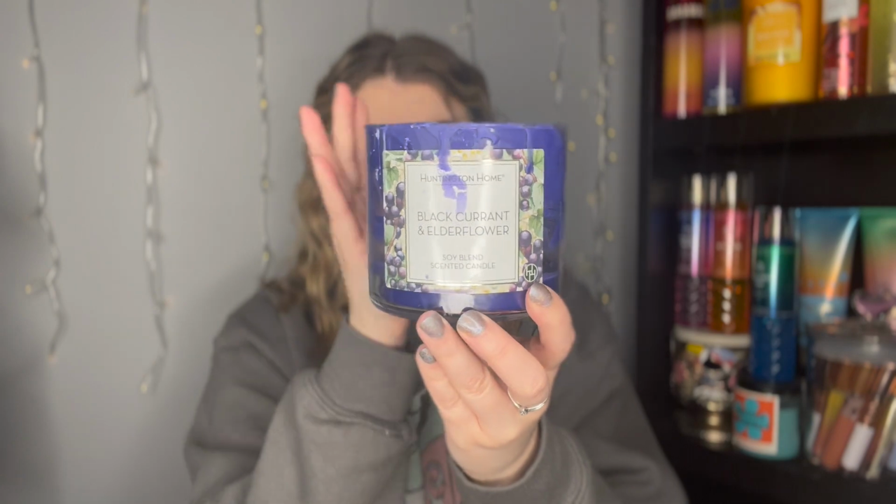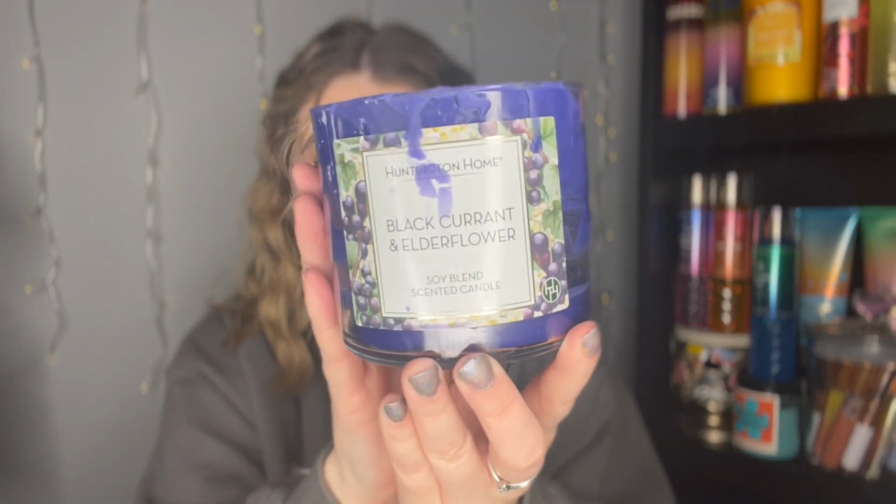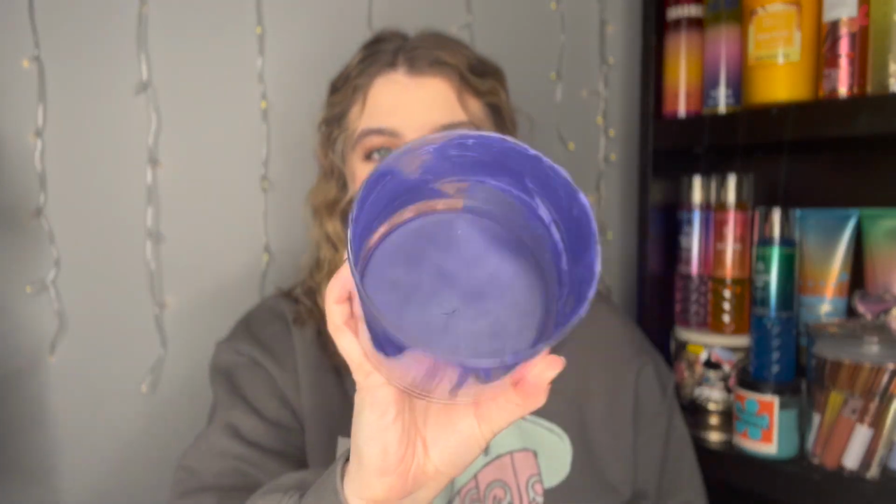The next one I have is from Aldi, and it's a mess because I spilt this on accident while the wax was warm because I had it on my warmer, because sometimes these Aldi wicks are so close together, like extremely close together, and I don't know why. They could be 100% safe to burn, but I just feel uncomfortable with burning them, so I don't burn them. But this is the black currant and elderflower.